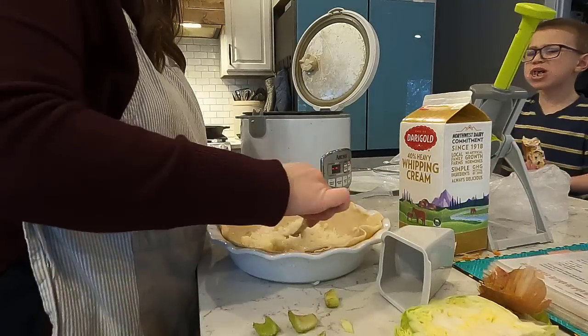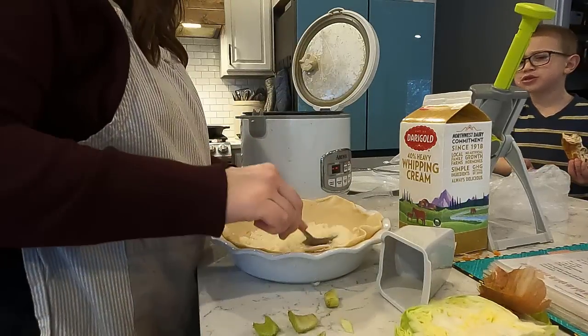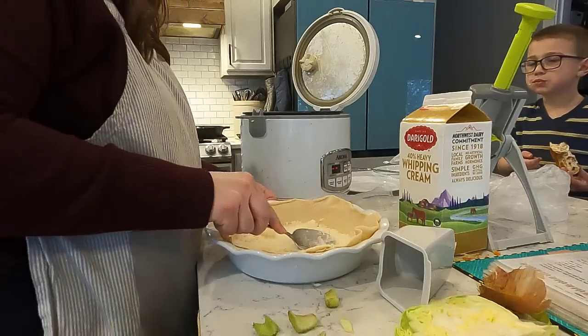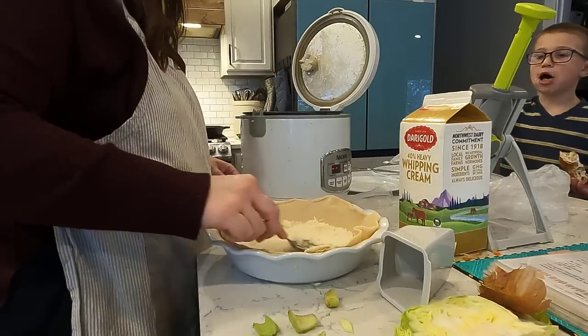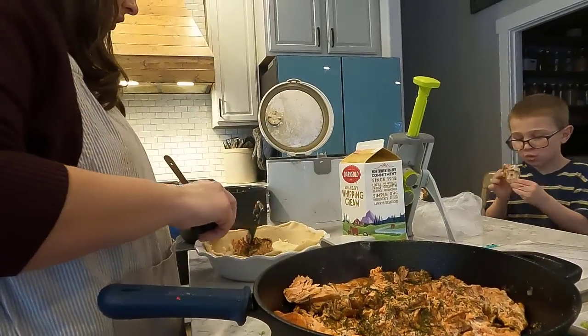Hey, what are you doing? Making a fish pie. A pie with fish? Yeah, like a chicken pot pie, but with real dough.